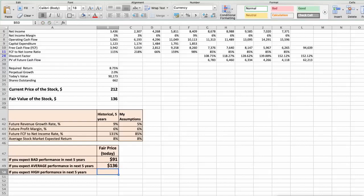Third scenario. Lowe's will have high performance in the next 5 years, and we will use the following parameters in our calculation. Future revenue growth rate would be high, 7%. Future profit margin would be high, 7%. Future free cash flow to net income rate would be high, 100%. In this case, the fair value of the stock today would be $196.